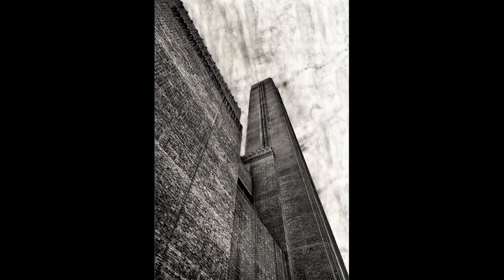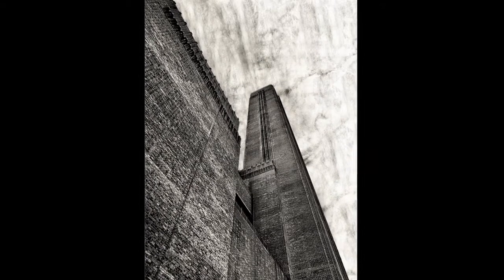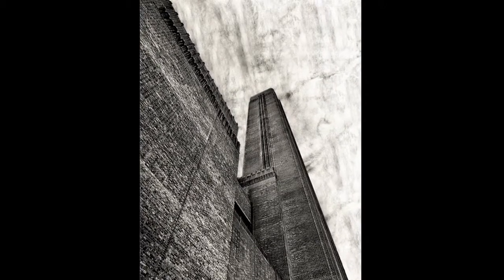Located inside an old power station, Tate Modern is the largest art gallery in London. It holds a huge collection of modern and contemporary art.